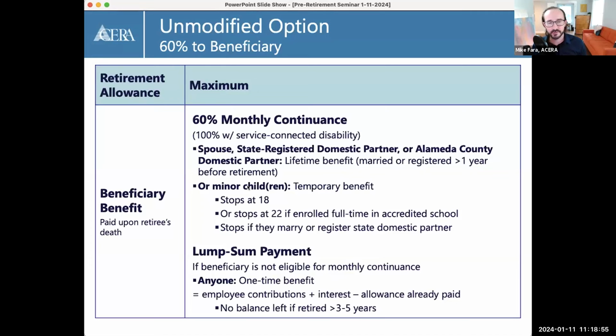Okay, so if you select the unmodified option, but you don't have a spouse or domestic partner, but you do have a minor child or minor children, you can designate them as your continuance beneficiary. But it's not a lifetime benefit, it's temporary, and it will stop at age 18 unless they maintain enrollment as a full-time student in an accredited school, and it can continue until the age 22, at which it will cut off. It will also cut off if they get married or register a domestic partner with the state.